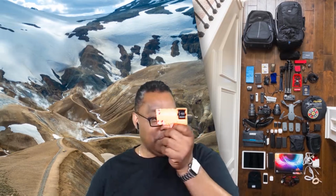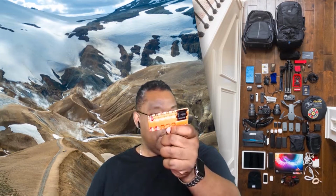This is going to sound like a duh moment. Like, of course you would do that, but you'd be surprised how many people don't. So this is actually a memory card holder that holds micro SD cards and the adapter for it. And the reason I got this is because I travel with several micro SD cards.